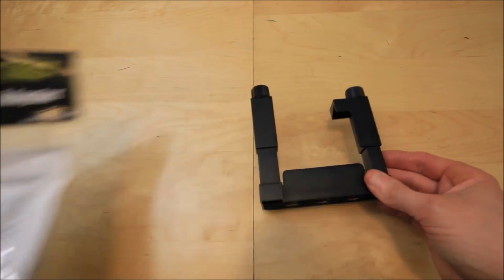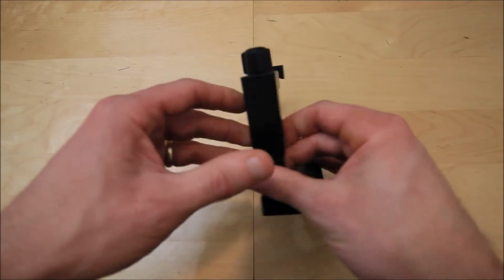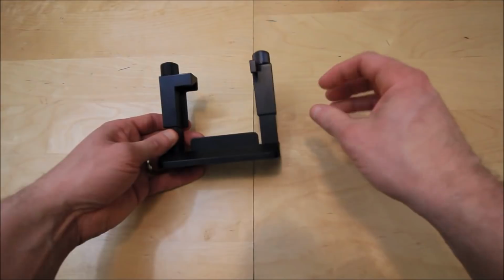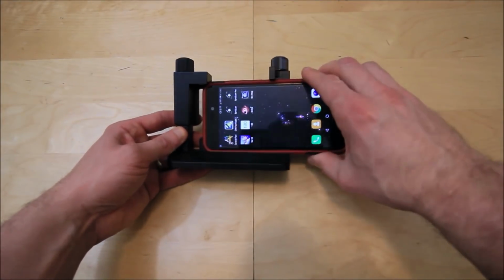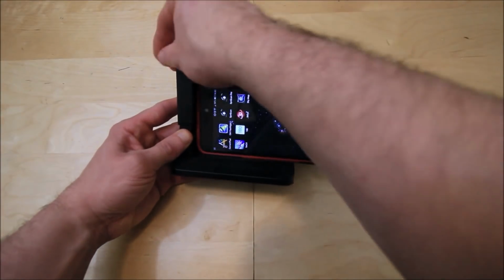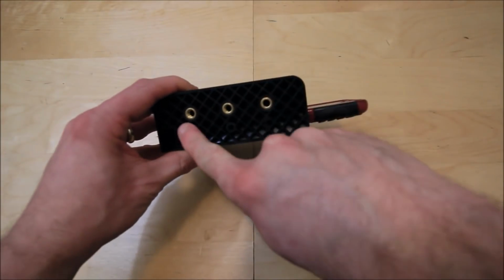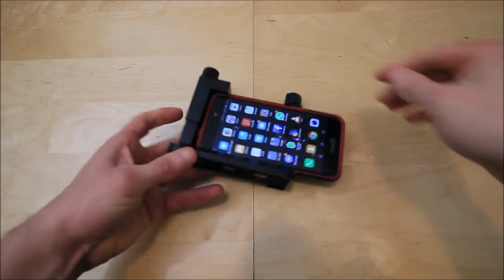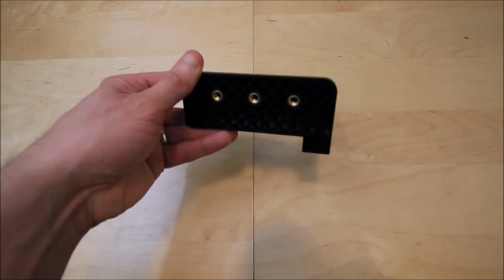The good thing about this adapter, and the reason why I purchased it, is it's got really good clamping screws here, so you can adapt it for a lot of phones of different sizes, you name it. It is a very good clamping device on this smartphone. The good thing about this is it does have three brass fittings, and I'll explain that further on later in the video, why this is so handy.